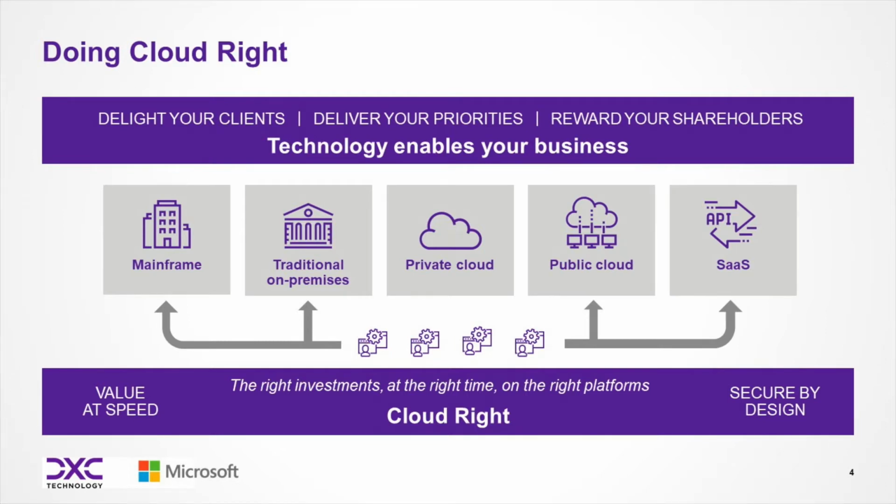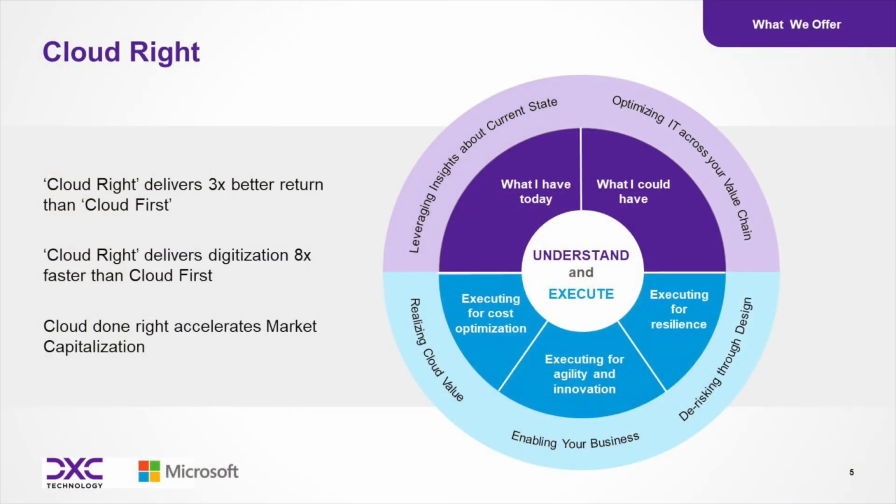That means that your cloud investments in Microsoft Azure and in your on-premise hybrid cloud environment can deliver a technology that enables your business to delight their clients, to deliver on your priorities instead of just delivering technologies, and to create outsized rewards for your shareholders. Now, CloudRight, and we've done this across many industries and hundreds of customers, delivers 3 times better return on average than cloud first by focusing on what the business needs rather than what the technology provides. We can deliver digitization 8 times faster than cloud-first approaches.